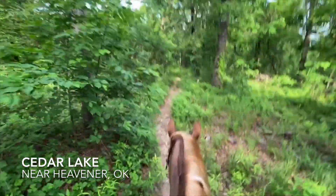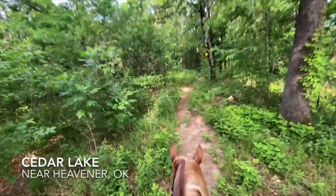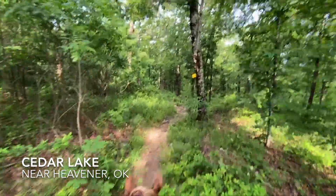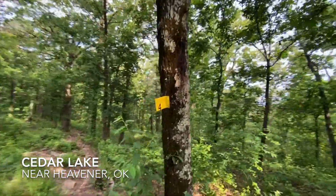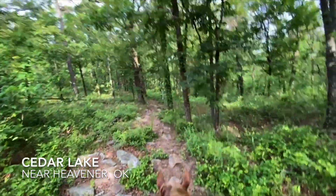It's really nice how well marked the trails are. They're color coded, and then lots and lots of these numbers, like what we're coming up to on this tree. So it's easy to know where you are, and the junctions are well marked.